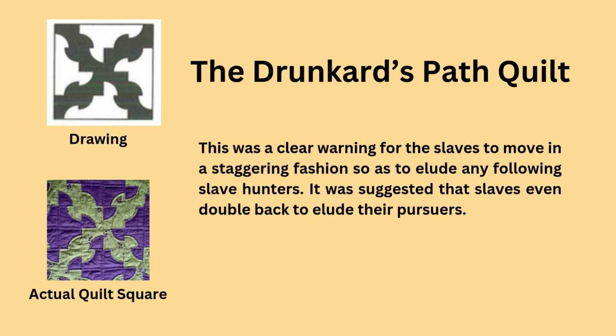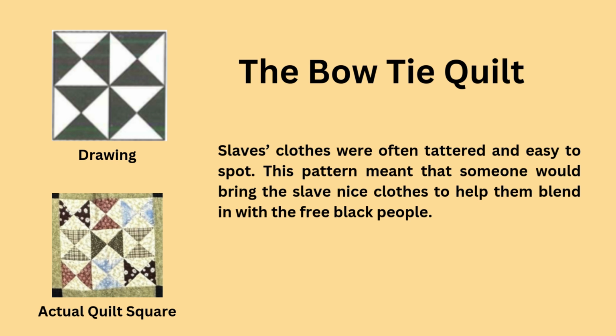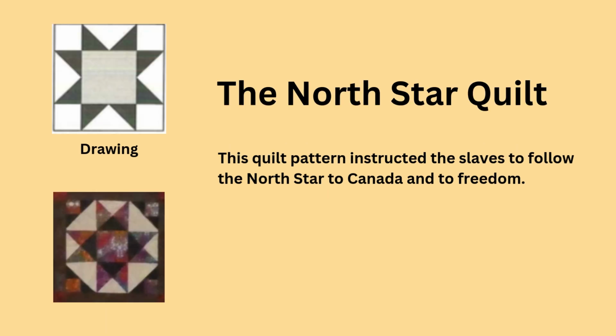The drunkard's path quilt. This was a clear warning for the slaves to move in a staggering fashion so as to elude any following slave hunters. It was suggested that slaves even double back to elude their pursuers. The bow tie quilt. Slaves' clothes were often tattered and easy to spot. This pattern meant that someone would bring the slave nice clothes to help them blend in with the free Black people. The North Star quilt.